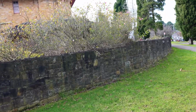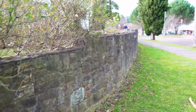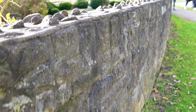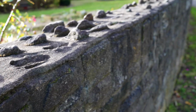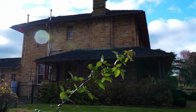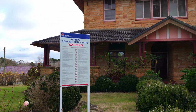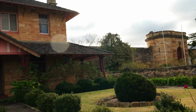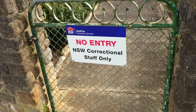So just walking in the town center, I saw this stone wall, and that reminded me of the UK. When we were traveling in Scotland, I saw lots of this type of wall. It's made of full stones and looks very ancient. Behind this stone wall is, I believe, a sandstone building. It might be a hotel today. Hey, you know what? Actually, it's not a hotel, it's a correctional center. So it's a prison. But I think the prison looks pretty nice. No entry in New South Wales, correctional staff only.